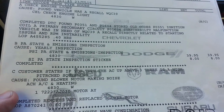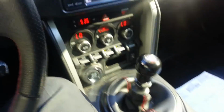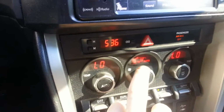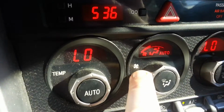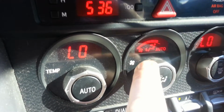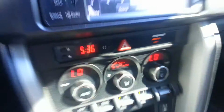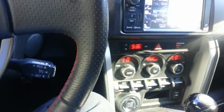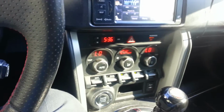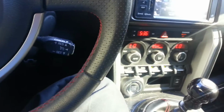The AC had an issue where if I turned it up past 3 and above, there was a really loud whistle. Very high pitch, similar to the fuel pump, but steady, not chirping. They noticed that and replaced the AC blower unit.